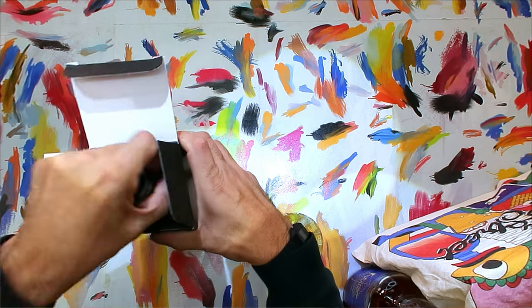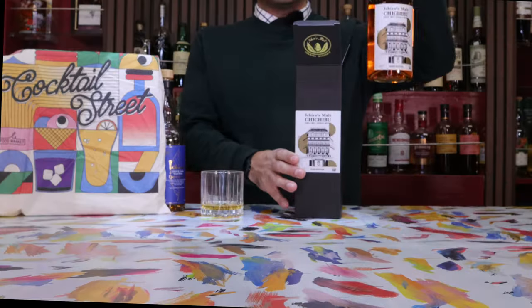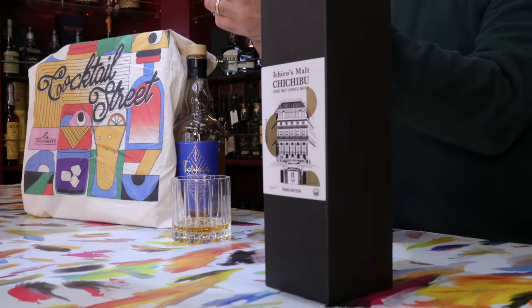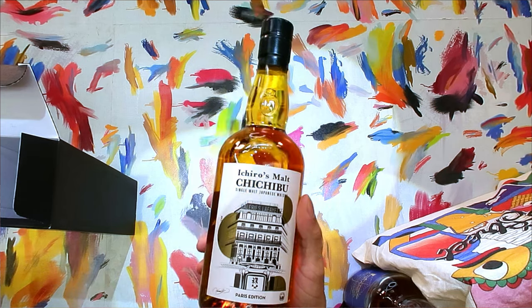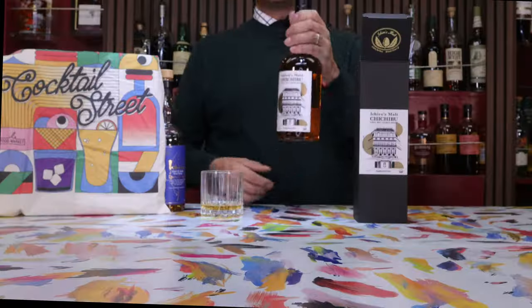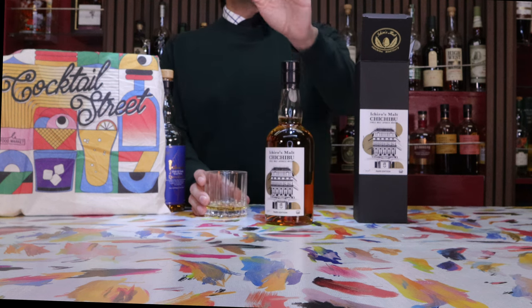because there was only a few, and you'll see it here in the footage, there was only really a few left on the shelf. So, you know, it was something that went very quick within that general audience. So Ichiro obviously is a world-class blended Japanese whiskey maker.